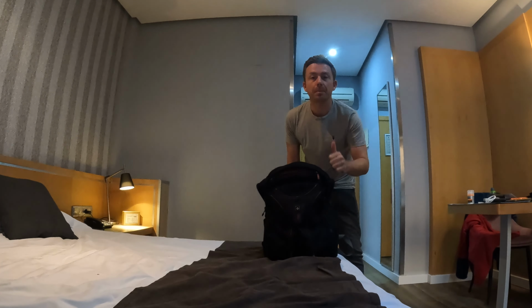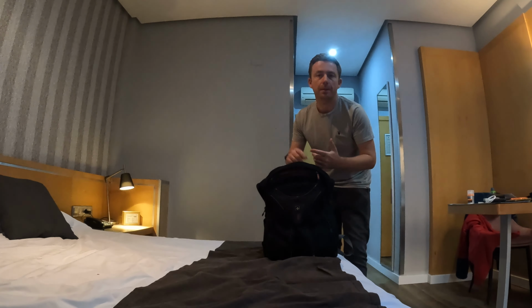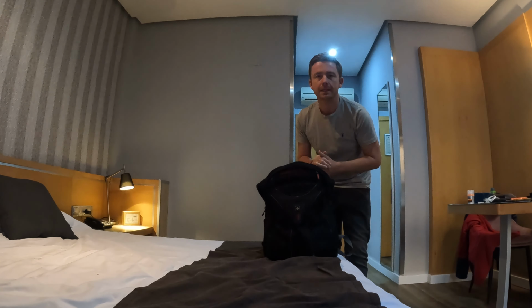Breakfast gets the thumbs up. It was only €8 and that was for your usual continental spread with croissants, toast, cold meats, cheeses, the usual that you get. You also had the option of bacon and eggs if you wanted that, but today I decided not to.